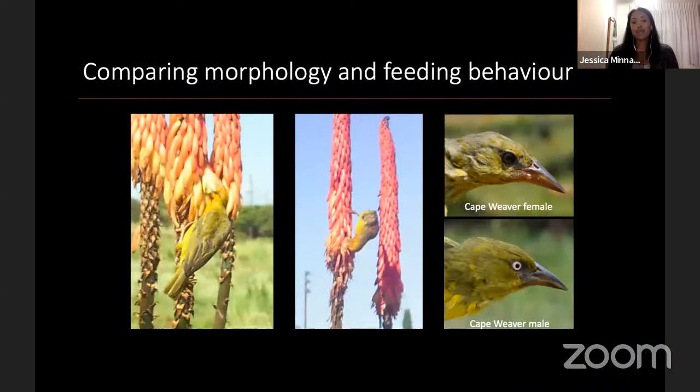If we compare their morphology and their feeding behavior, both these bird species do feed on the aloe nectar quite differently, which you'll see. So you can see that Cape weavers fully insert their heads into the floral tubes to reach the nectar at the base of the flower. And they also feed upside down by perching on the closed racemes and then feeding from the bottom up. And in doing so, they fully insert their heads, which enables them to come into contact with the strongly exerted filaments, which then rub pollen onto these key facial regions. And then they can effectively transfer pollen as they move from plant to plant.